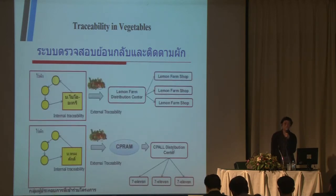And also for fresh produce from a specific company, you can have traceability for the vegetable. You can find very good quality, and once we have some problem, you can trace back and find where the problem came from. This is one thing that you need to consider.